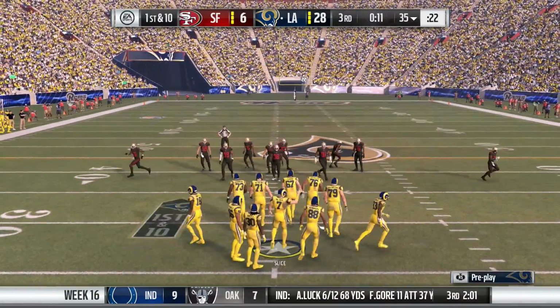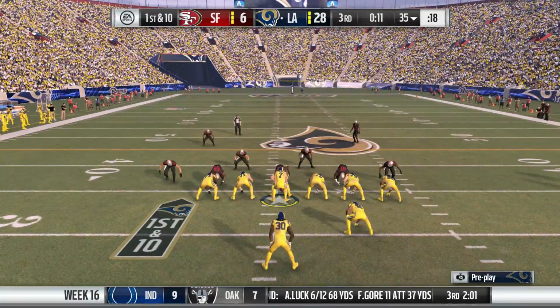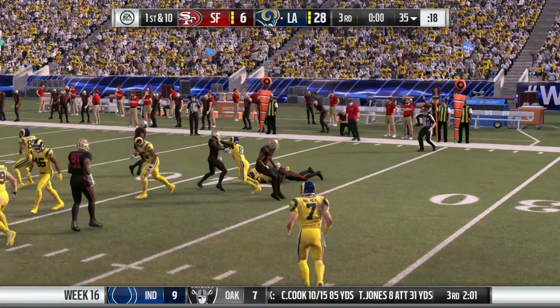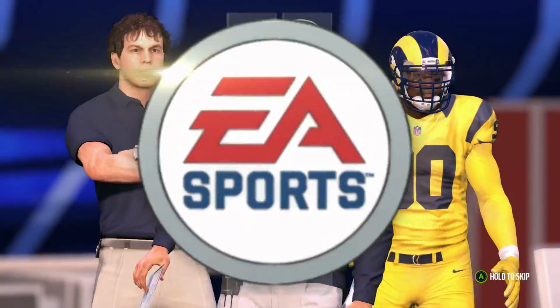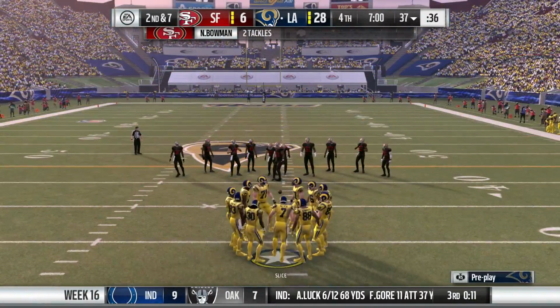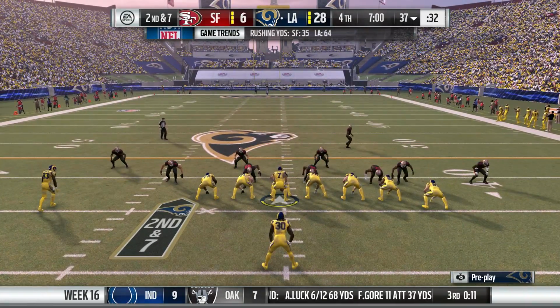Looks like the defense in press coverage here. Time to establish the run game. Gurley, and he'll be taken down after a minimal pickup, and that will take us to the back now in Los Angeles. A lot of happy faces in the crowd at this point as their guys have a big lead here to start quarter number 4.